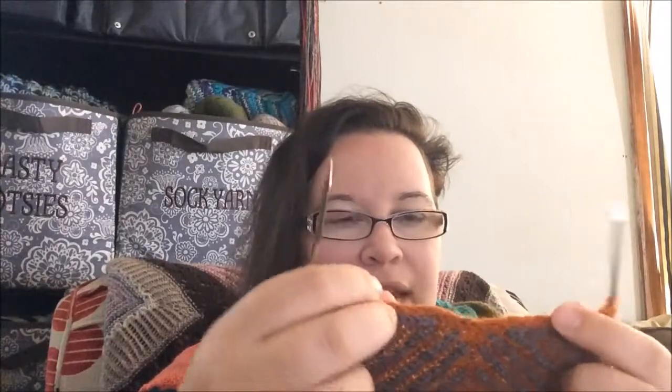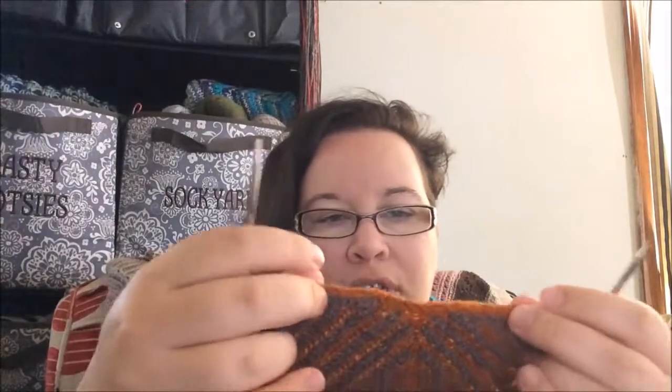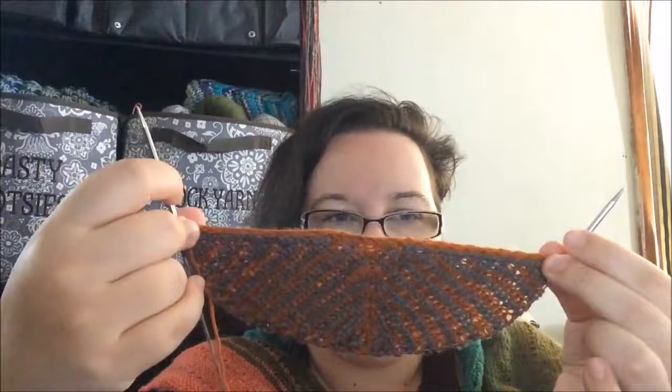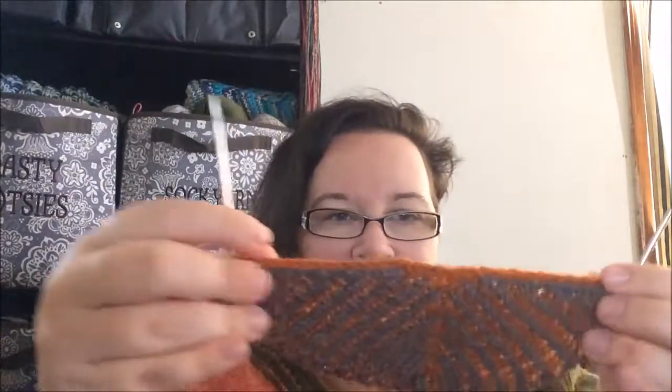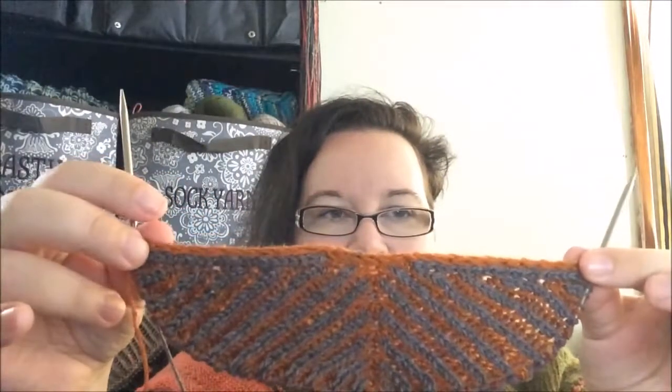And I've always done garter tab cast-ons for shawls, but I learned how to do an I-cord tab and edging, and now I want to I-cord edge everything because I think this looks so much neater and tidier than a garter row selvage edge. I like it a lot. I'll be using it even on things that don't call for it. So that was my practice, and I was like, okay, we've got this.